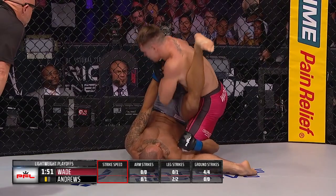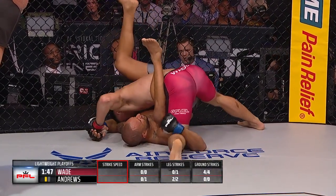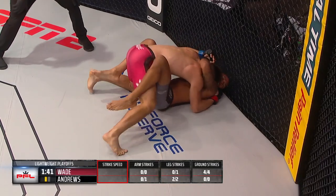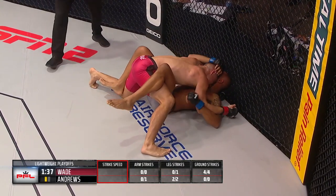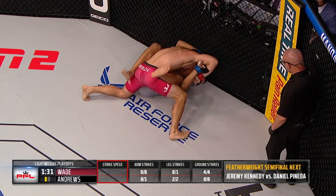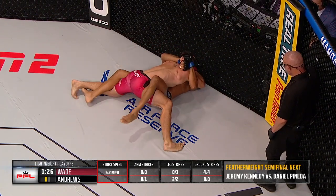Andrews reaching under, grabbing the leg of Chris Wade, trying to turn his body perpendicular. And Wade is trying to turn Andrews back away from the fence, not allow Andrews to use that fence as a pressure point so that he can try to work his leg over Wade's face for an armbar potentially. Those are good hard shots on top from Chris Wade. Thudding shots into the ear of Nate Andrews on the bottom.